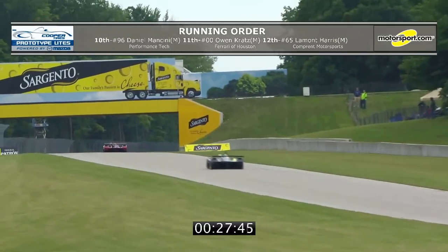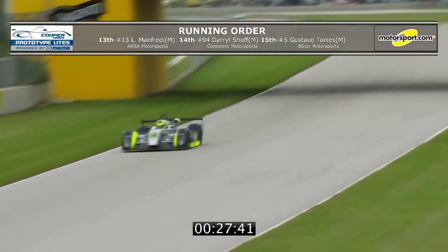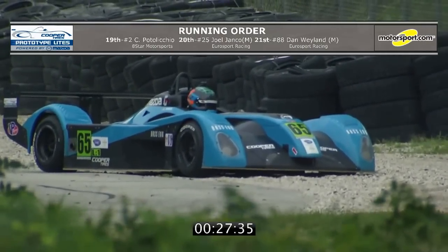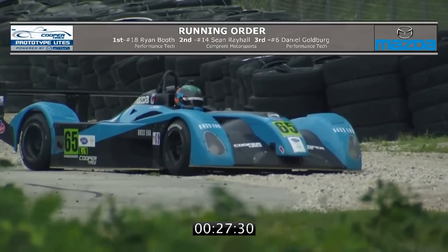He's not only fast, but he's smooth. Yes, he's a very good, experienced driver, and he's well coached, too. And he hasn't put a wheel off anywhere. The car looks spotless, as opposed to Lamont here. Mentioning wheels off, Lamont Harris has spun. Car number 65 of Competent Motorsports.